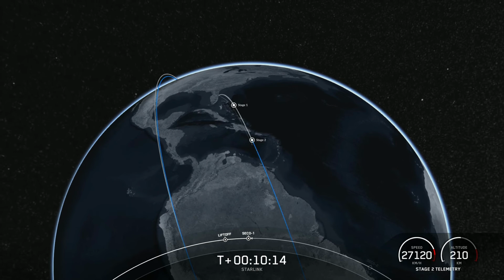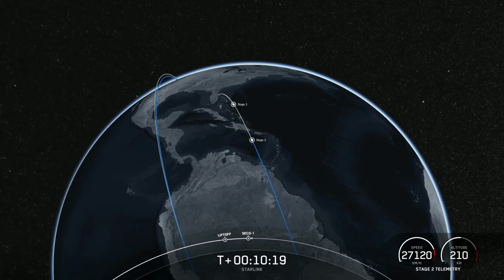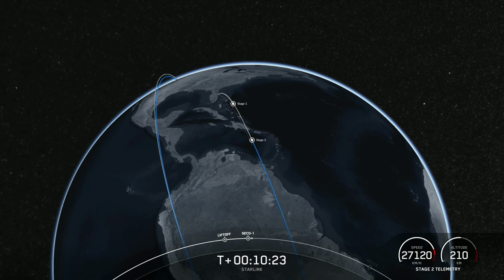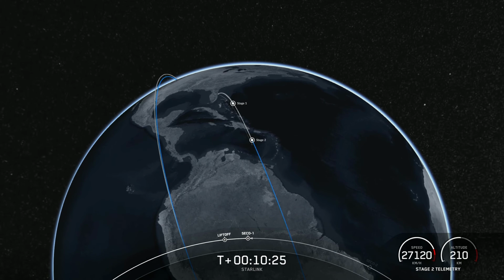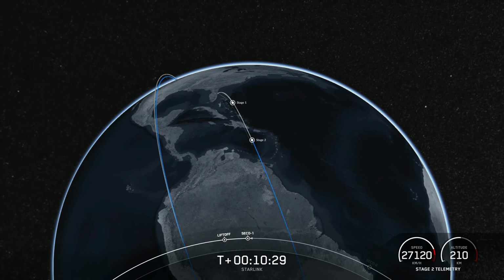It looks like we did get confirmation from the teams that we did have a successful first stage landing, even though we haven't received any video or live views from that. But this does mark the 110th successful landing of our Falcon first stage, including Falcon Heavy.